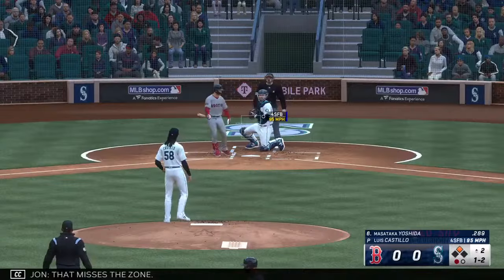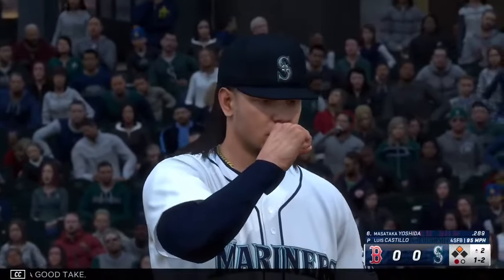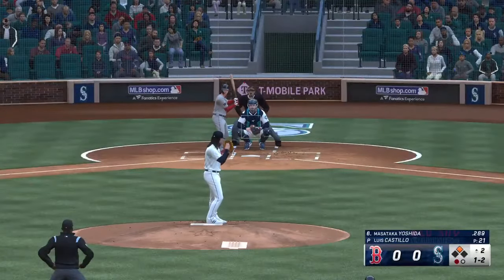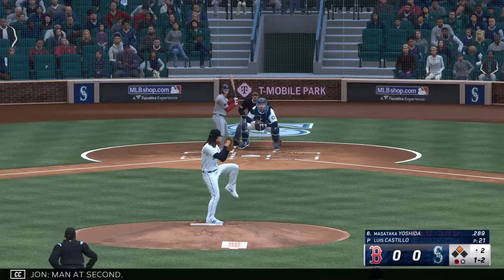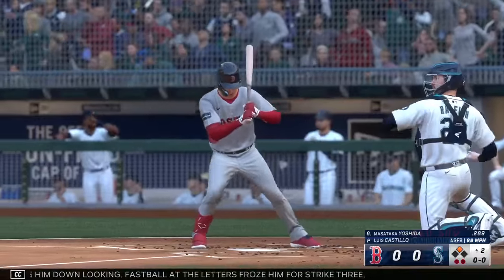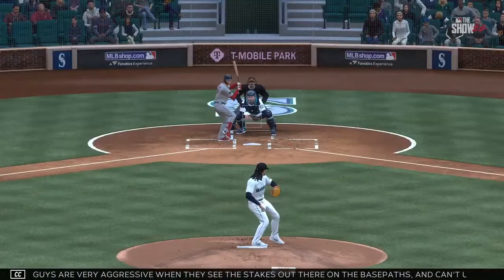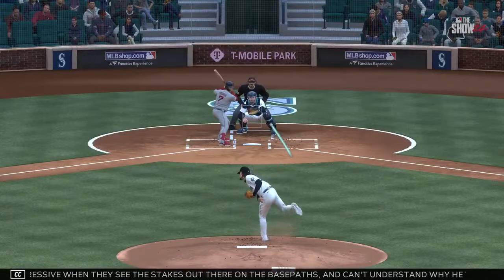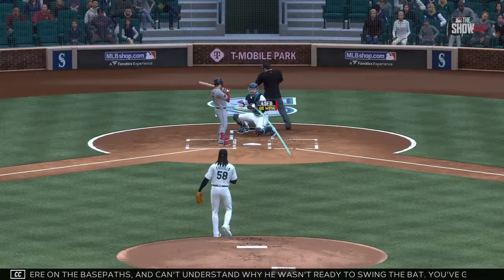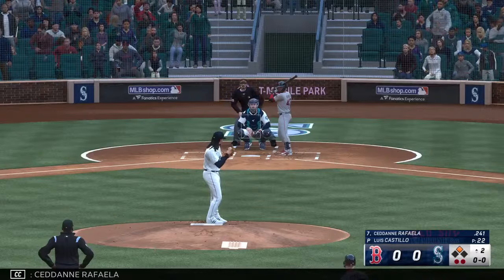That misses the zone, and the count is 1-2. It's a good take. Man at second, sets him down looking. Fastball to the letters, frozen for strike three. Most guys are very aggressive when they see the stakes out there on the base paths and can't understand why he wasn't ready to swing the bat. You've got to be ready to swing the bat in a situation like that with the go-ahead run in scoring position. Zidane Rafaela up next for the Red Sox.